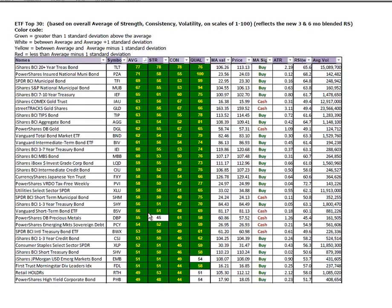Top 30 ETFs in the ETF2 database are dominated, as they have been for the last 3 months, by bond funds. We do have a few equities in there with XLU, utilities, XLP, consumer staples, and RTH, retail holders, have found their way onto the list. But by and large, dominated here by short-term interest-generating ETFs and precious metals.